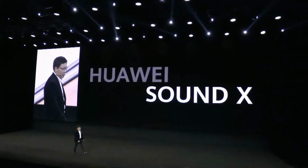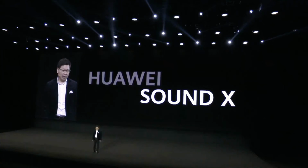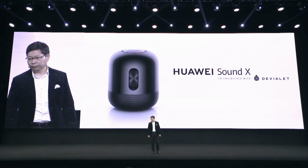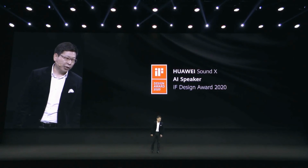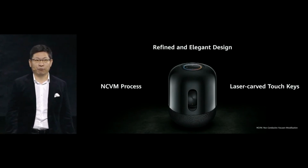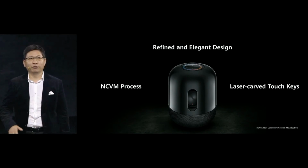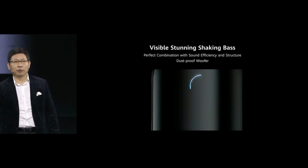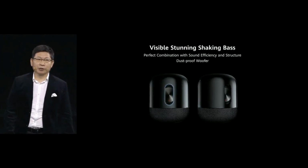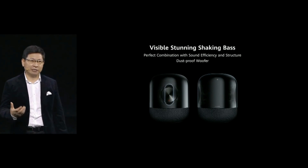Ladies and gentlemen, today we also bring you a new, the most amazing AI speaker, the Huawei SoundX, co-engineered with DVLA. This design is winning the iF Design Award. For the material, we are using the NCVM process, the laser curved touch key. It's an amazing, refined and elegant design. And also we have the visible, stunning shake base. We can give the perfect combination of sound efficiency and the structured dust-proofing woofer, the best woofer inside.